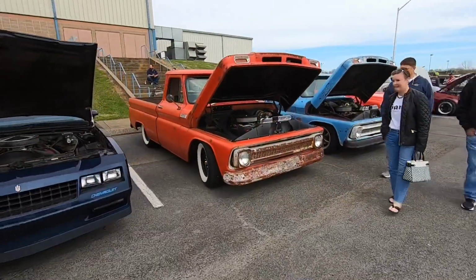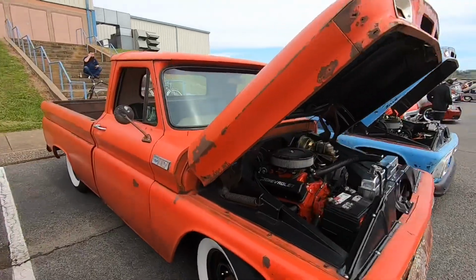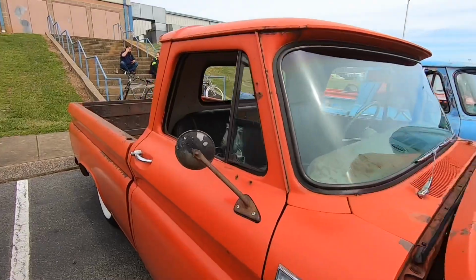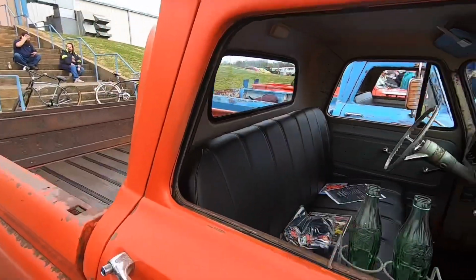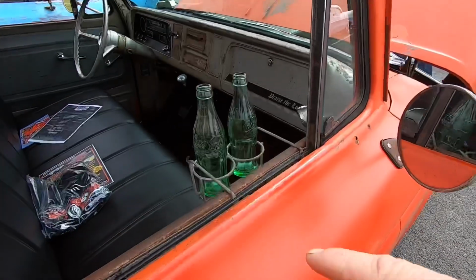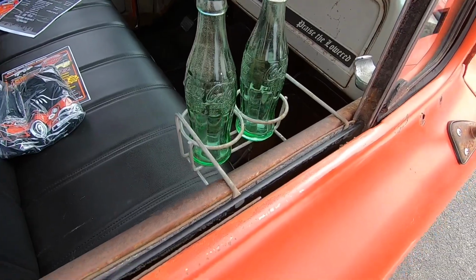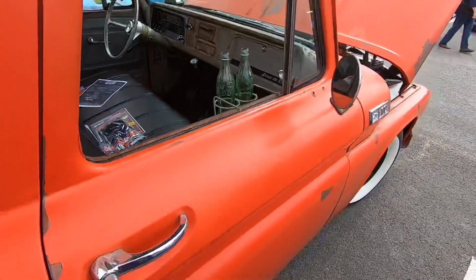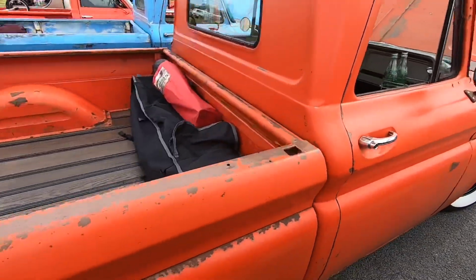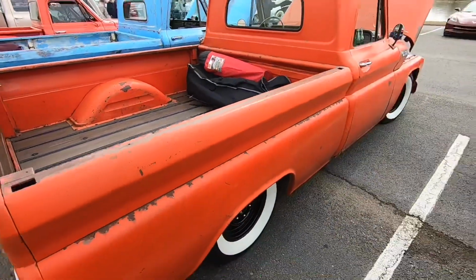Trucks and trucks and more trucks here today. It would not be a Hot Rod Dad video without featuring at least one C10. I love this truck, but the thing I like the best about it is this accessory cup holder. Got a couple of vintage Coke bottles in there. Really nice driver here, looks like.